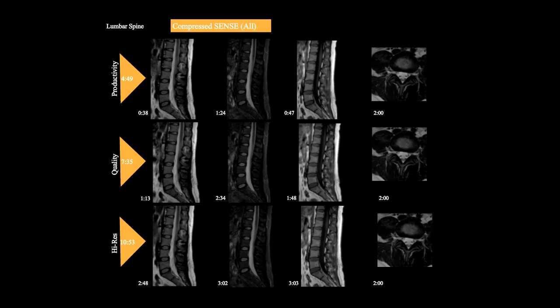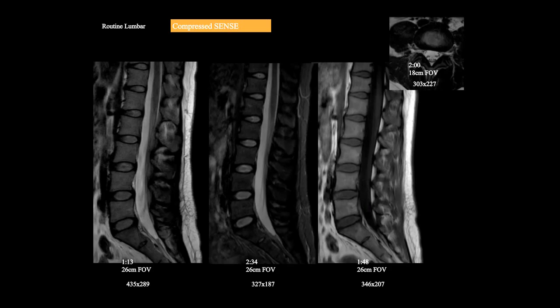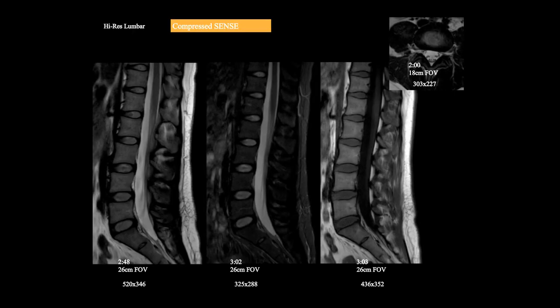The same approach here. You can go fast, less than a minute a plane in the sagittal plane, a couple minutes in the axial plane. You can pump it up to about a minute or two, or you can even go a little further again because you have the leeway that the compressed sensing gives you.